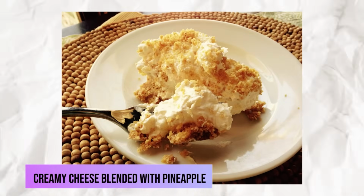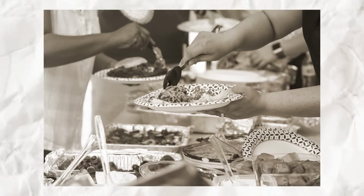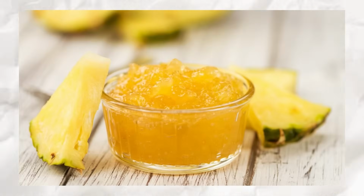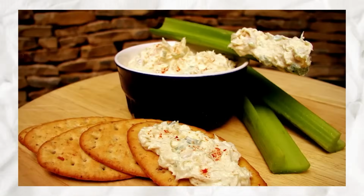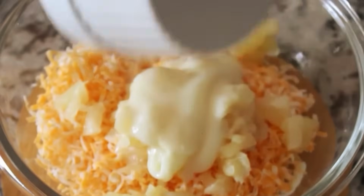Pineapple cheese spread was a sweet and tangy party dip that found a place on many 1950s church social tables. This spread blended sharp cheddar cheese with crushed pineapple, mayonnaise, and sometimes cream cheese, creating a creamy yet flavorful mixture perfect for crackers or vegetable sticks. The combination of the savory cheese and sweet pineapple provided a delightful contrast that appealed to a broad audience.